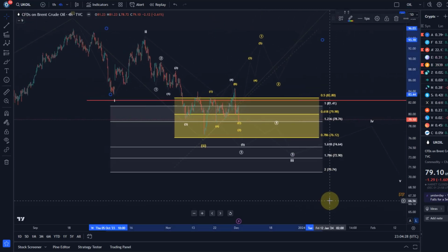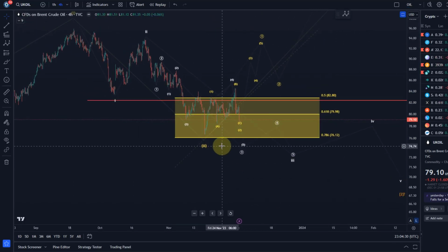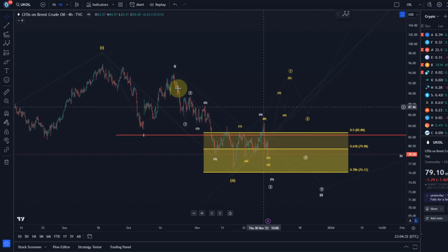I just wanted to show you the bearish count as well. It's hard to say which one it is because the yellow one is getting definitely challenged, but we have definitely a key level to watch there. And below 76.60, I think the white count will get much more likely. I will keep you updated about that.